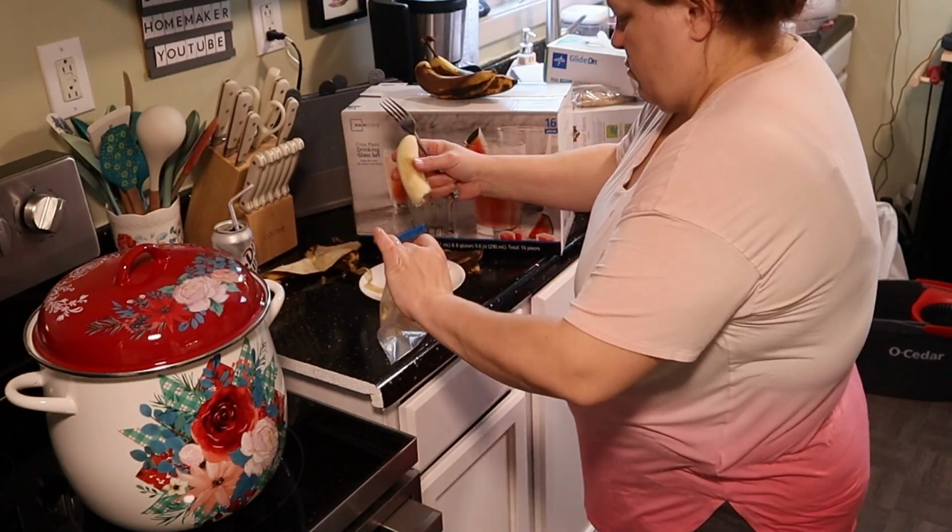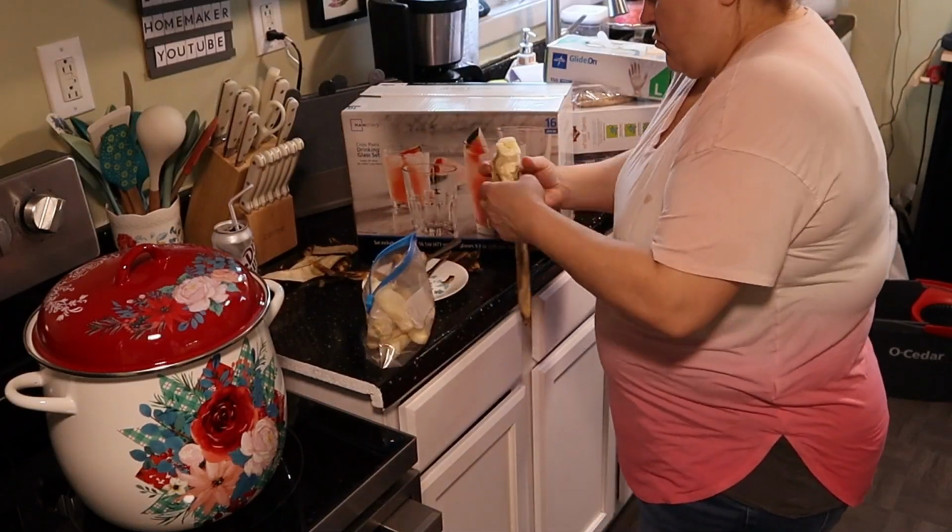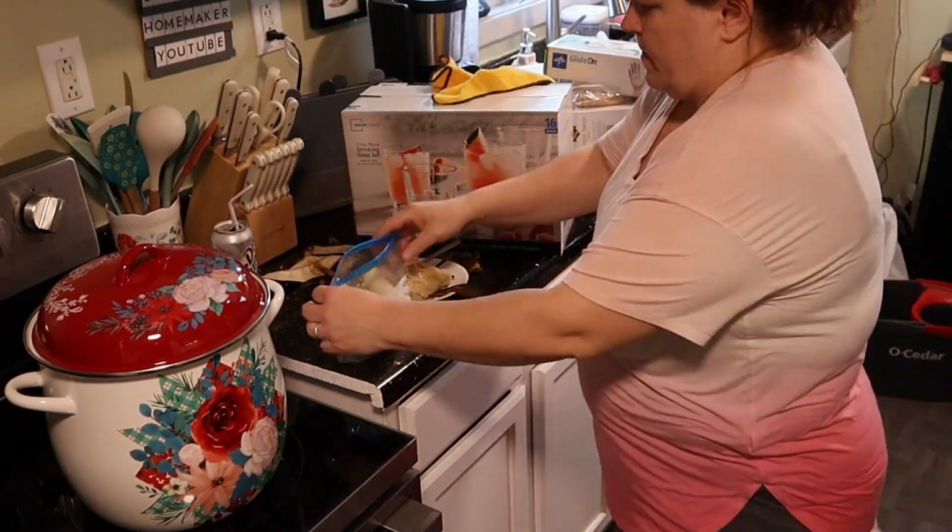I foresee some banana bread being made in the future. Recently, I found a new recipe for chocolate banana bread. I just need to go get some chocolate chips.